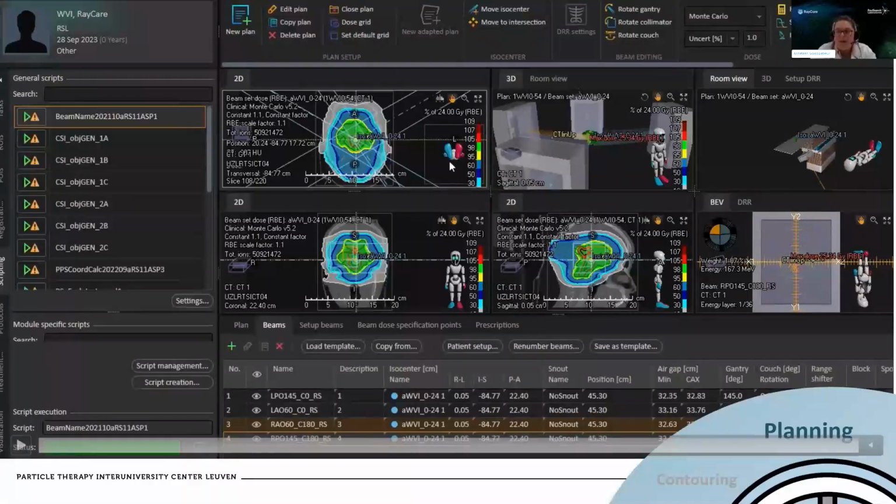When we load the plan on our machines, having that gantry, couch position, range shifter presence already in the beam name makes the delivery more intuitive for our RTTs. So we definitely received good feedback on that from our RTT team. So that makes me happy.